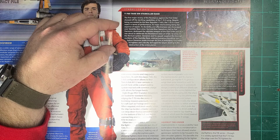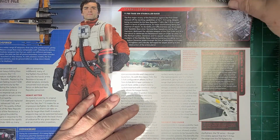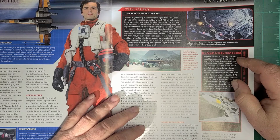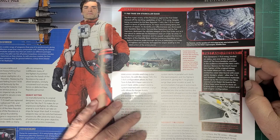Its durability and effectiveness was showcased over Starkiller Base when Red and Blue squadrons, led by Poe Dameron, destroyed the ultimate weapon of the First Order just as it was about to obliterate the Resistance base on Dakar. Far away in the Ilium system, Dameron and his squads targeted the thermal oscillator of the Starkiller base, making numerous bombing runs before Dameron broke through the line of defending First Order TIE fighters and critically damaged the target, leading to destruction of the entire planet.